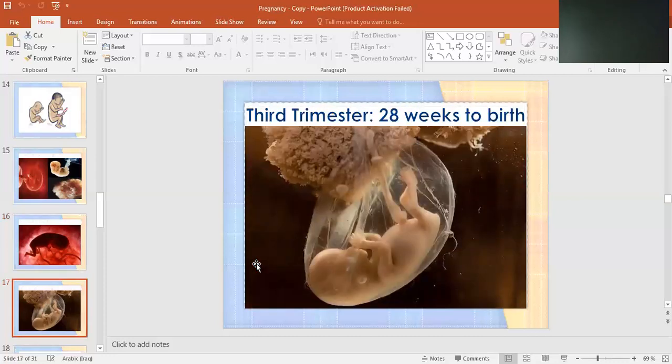In the third trimester, the last 3 months of the pregnancy, the baby continues to develop and begins to prepare for the birth process. In this trimester, at 28 weeks, the baby's body is still thin but the skin is less wrinkled and red. The baby can now store iron, calcium, and other nutrients. The baby can hear and respond to sounds.